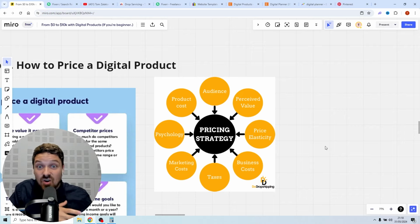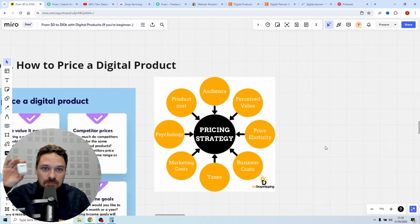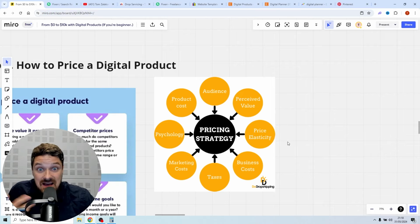If you're creating a course, for example, or some PDF guide, how to flip cars, how to flip phones, how to flip, for example, AirPods, most of the audience are probably going to be male. How to make money, things like that, fitness, how to get a six-pack. People are going to be male, right? But here for digital planners, the audience is women. So you have to consider that.